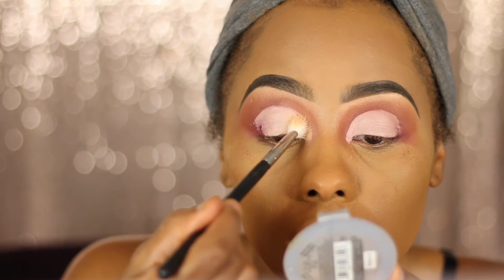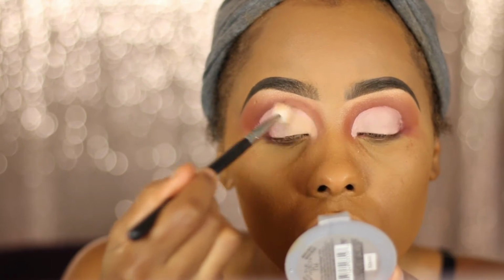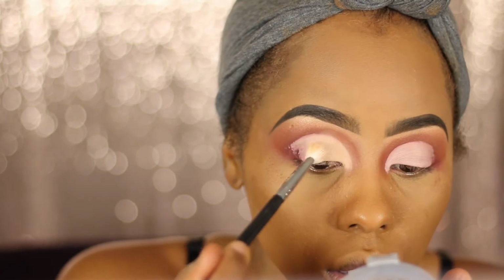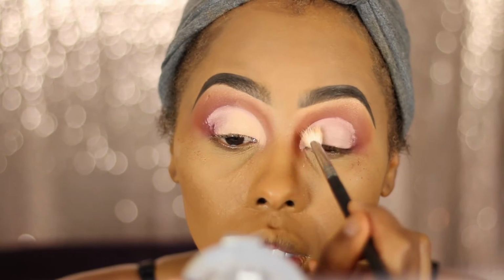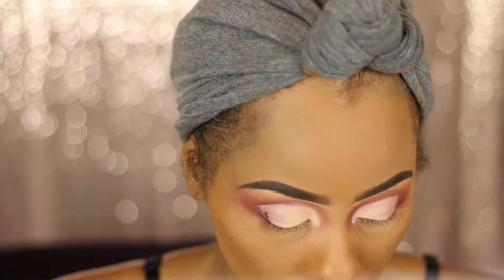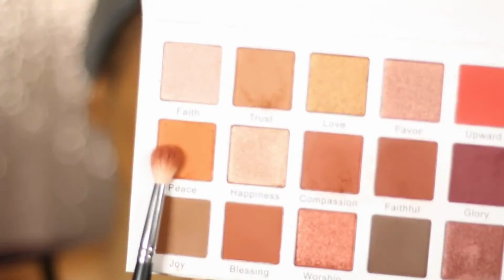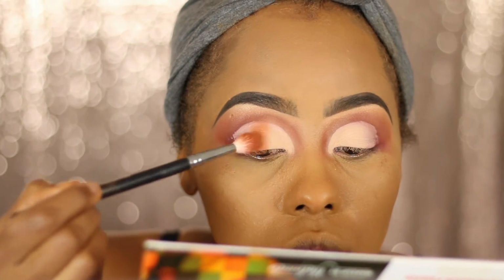And I went back into the Juvia's Place Warrior palette, and I'm using that same muted kind of nude white color on my inner eyelid. So I'm just packing on the color onto that inner eyelid, because we're going to use an ombre effect from the outer lid and the inner lid out. Now I'm going back into that Peace color, and I'm putting that in the middle of the eyelid. We're going to try to fade it out.